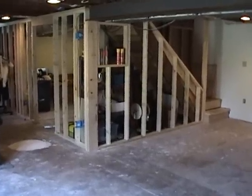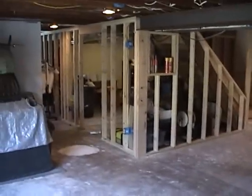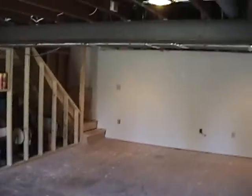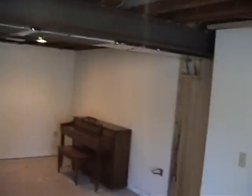Well, we've got quite a bit of work done since we last rolled tape. We've removed all the carpet. We've finished framing in everything. The beam is up, and the post in the middle of the floor is now gone. That was one of the last things that we had mentioned.